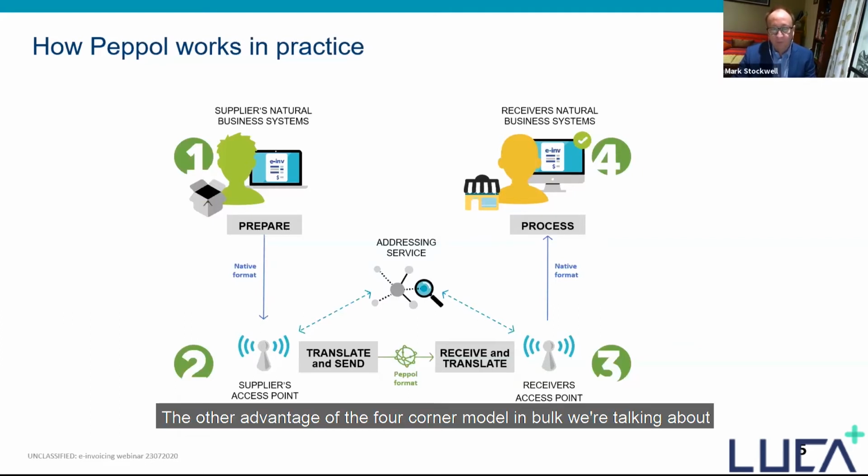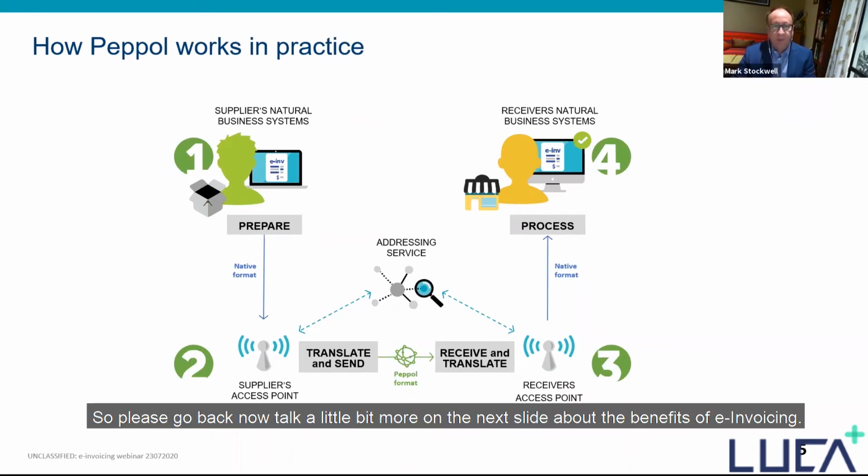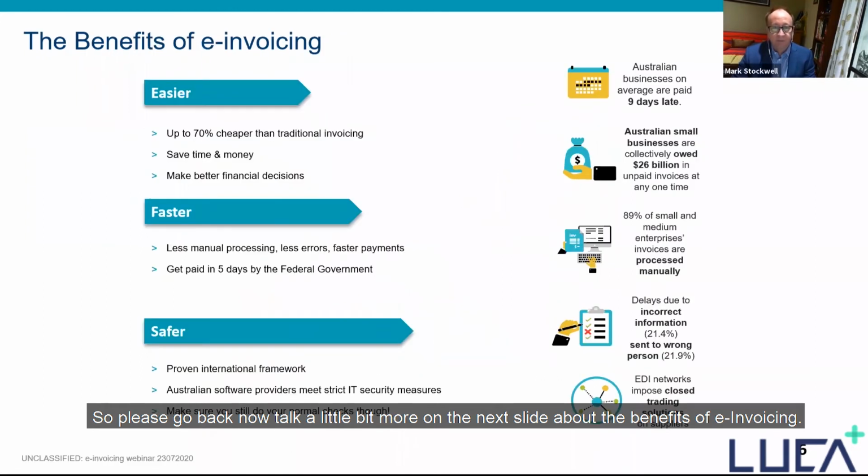The other advantage of the four-corner model is it takes away the need for you to have multiple bespoke standards that you're operating under. The Peppol system, through the access points below, enables them to translate and move the data to your sender regardless of what software they're using and regardless of what platform they're on. And that's the beauty and the ease of what we're talking about. So if we just go back and now talk a little bit more on the next slide about the benefits of e-invoicing.